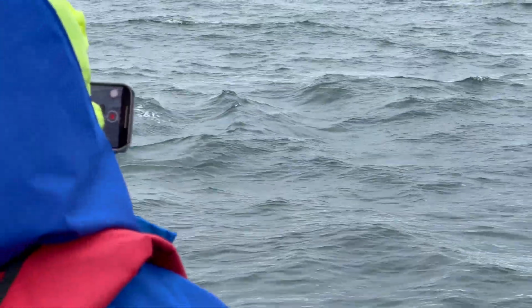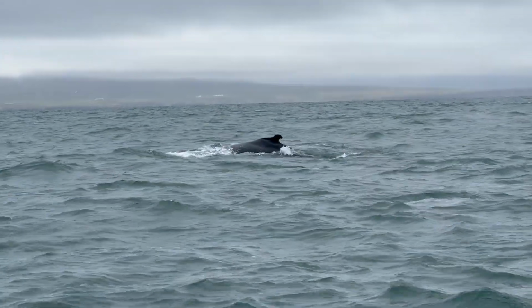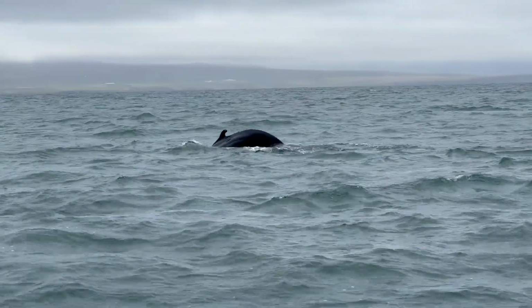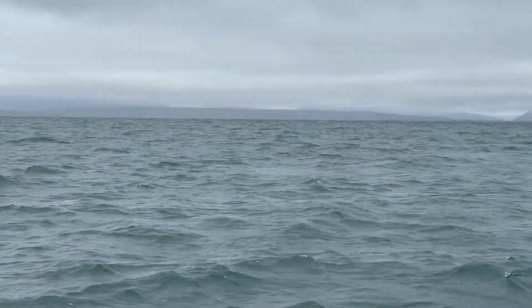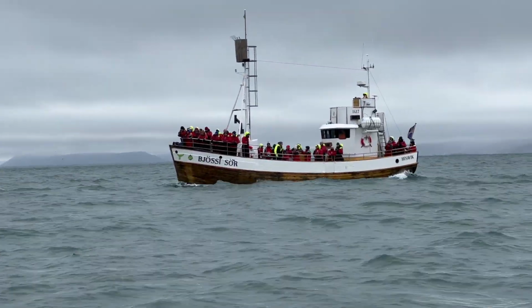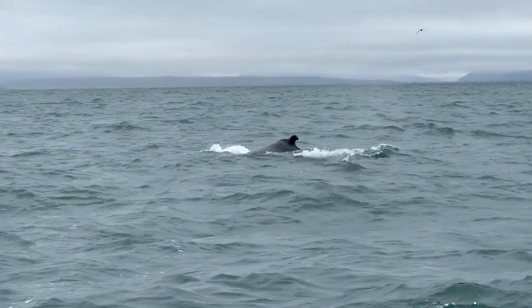The whales are getting closer and closer to us. Our pilot is very experienced. There were 2 other boats nearby, but they were not as agile as ours, because they were bigger. The pilot knows how to get close to the whale without hurting it.